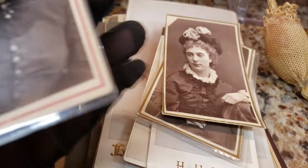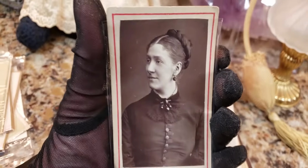Now, the next picture we have here is a celebrity. This is also probably an 1860s, 1870s photo. And on the back, it's filled with information, which I love. It says Madge Robertson, and it says Mrs. Kendall, English actress. Someone wrote $20 on it. I can't even get $2 for it in my antique shop.